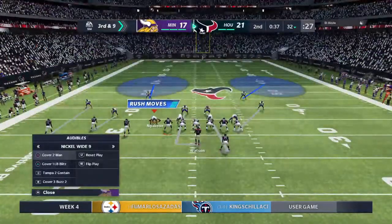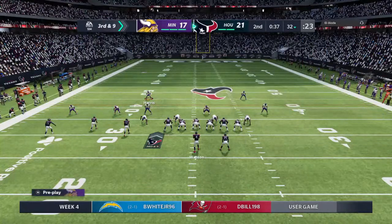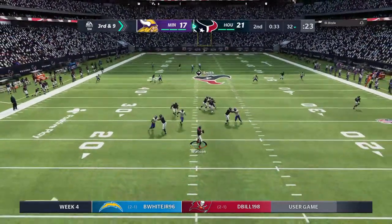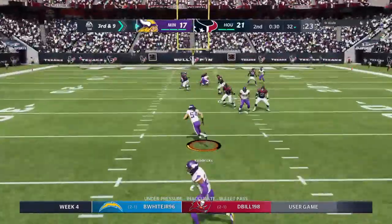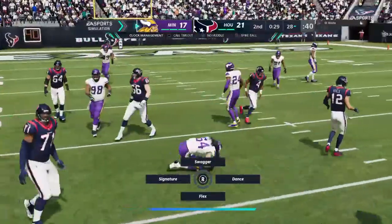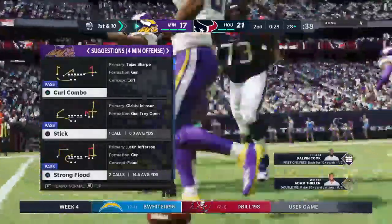After an incomplete pass on 2nd down, that'll leave him trying to convert on 3rd and 9. Operating from the gun, Watson. Going to Stills, but this is intercepted. Picked off by the linebacker, Eric Kendricks. And this return is going to be halted right around the 28-yard line.